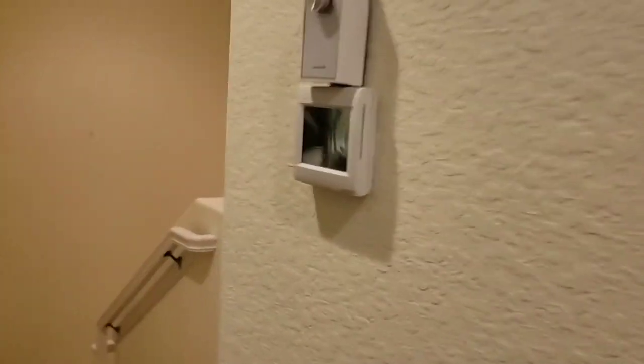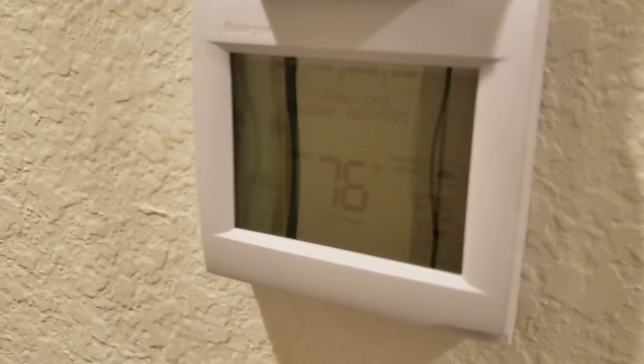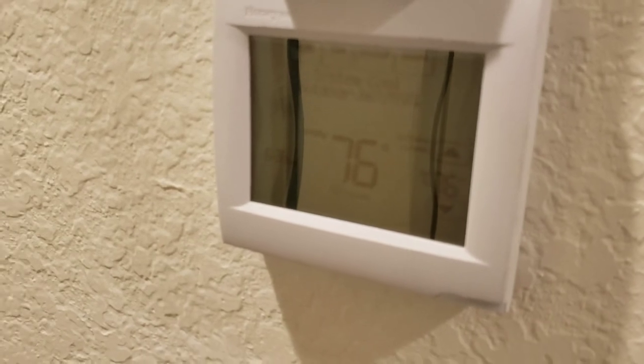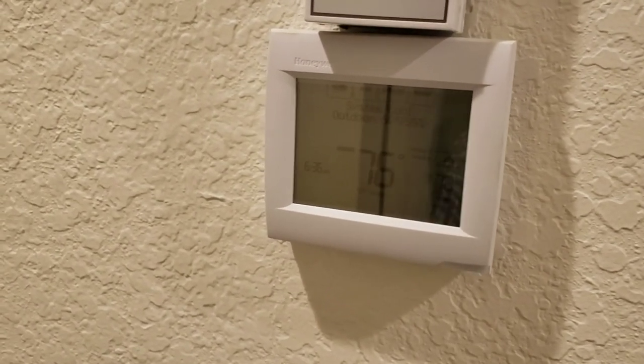So I hope you have a great stay. The thermostat is right here. I'll leave the temperature at 76 for you. I usually just leave it at 76 day and night. And when you come in, you can change it to what you want.